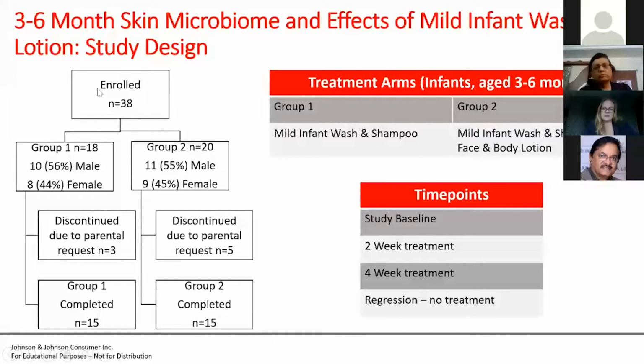So this design was to enroll about 40 subjects. It was difficult to enroll in this particular study, but we got about 20 in each group. In group 1, they used a mild infant wash and shampoo. And in group 2, they used a mild infant wash and shampoo, as well as the lotion. And so here we are able to look and compare how are the products interacting. Is the lotion providing an effect? Is the wash providing an effect? What's happening over time? So we'll look into that in this particular study, as well as looking at the fundamental aspect of the microbiome. The time points that we measured were baseline, 2-week treatment, 4-week treatment, and regression.